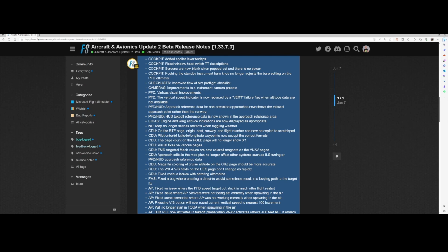Then the CDU. Multiple fixes there, several of them on the route page where you can now copy values from the scratchpad, as well as the pilot entered latitude longitude waypoints now accept the correct formats. That wasn't the case, you couldn't input those correct longitudes and latitudes. Then the page count on the hold page will no longer show 0 of 1, which doesn't make sense. It's 1 out of 1. And the visual fix on various pages, right, where they optimized some of the pages, which are, I would say, looking a little bit better.